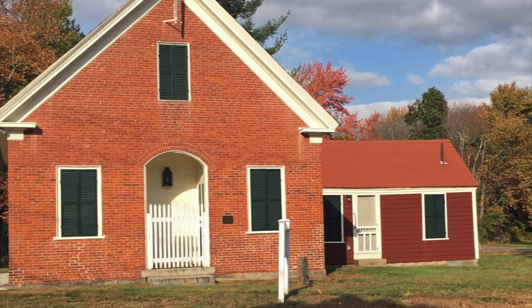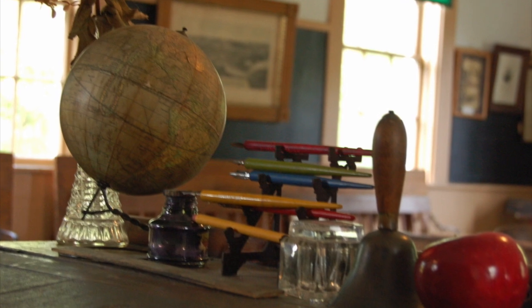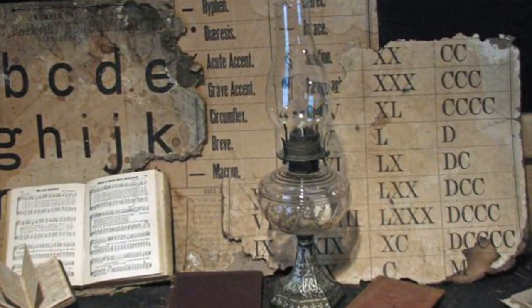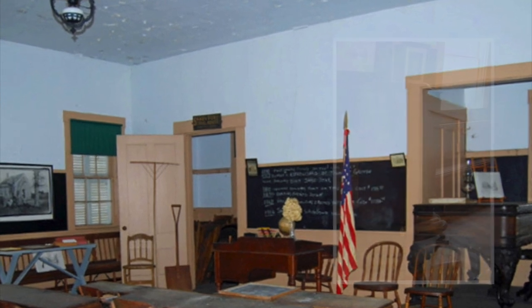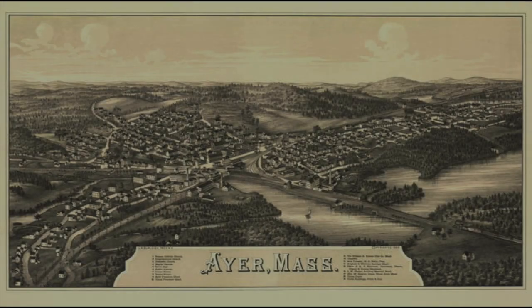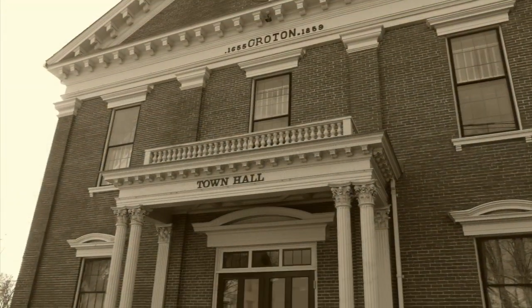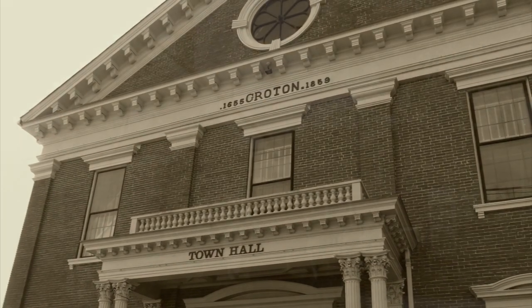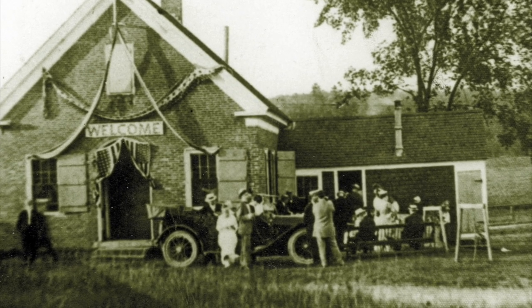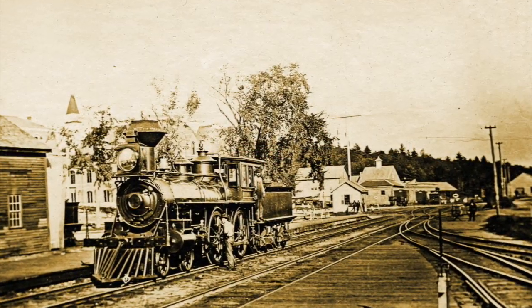Entering Ayer's Little Red Schoolhouse today is like stepping into a time warp. The teacher's desk at the front of the room, slate blackboards, rows of wooden student desks, tongue-and-groove birch flooring, kerosene lamps, plaster walls and ceiling, and the wood stove at the back of the room evoke memories of an earlier era. Although long identified with Ayer, Sandy Pond Schoolhouse was originally built by the town of Groton. Constructed in late 1868 as the new schoolhouse for District 11, it served the area known as Groton Junction, a burgeoning railroad hub.